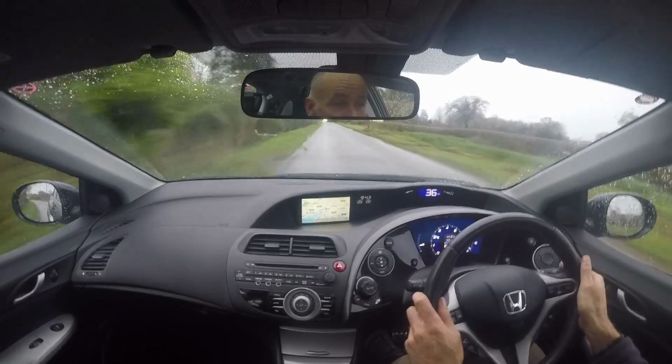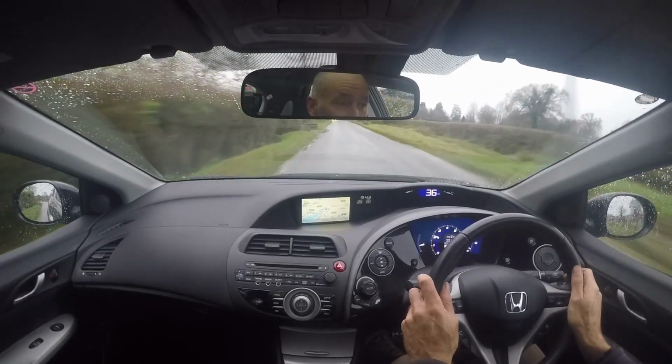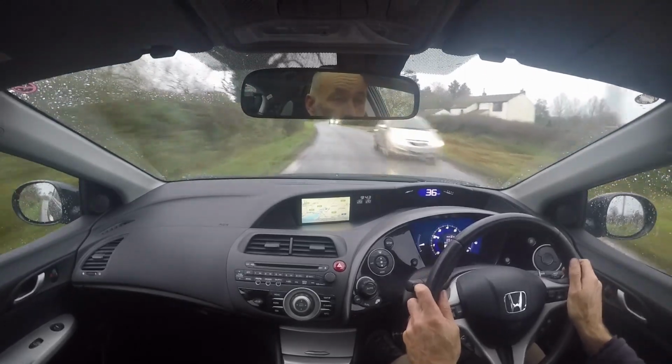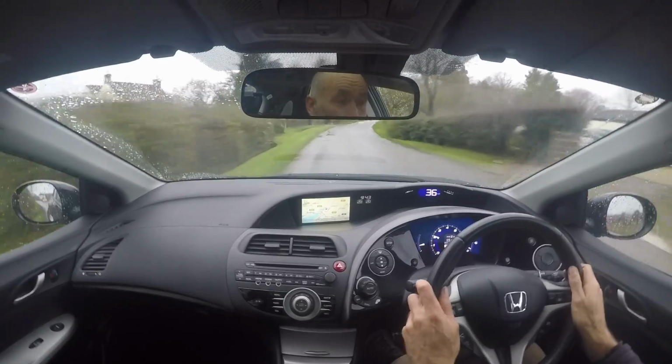We're very lucky indeed to be in this part of Gloucestershire. It's very quiet here, but also it's literally just a couple of minutes from the M5 motorway, which gives us great access.